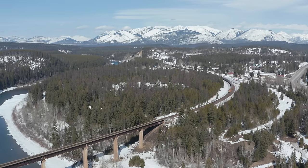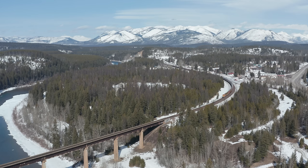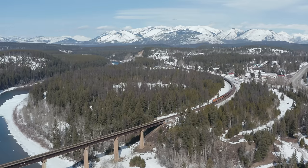With the snow-capped mountains of Glacier National Park for a backdrop, BNSF 7739 leads a westbound grain shuttle over the Flathead River at Coram.